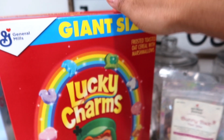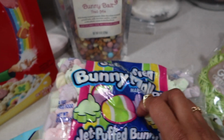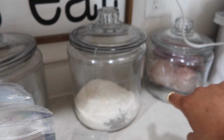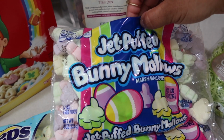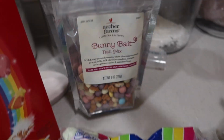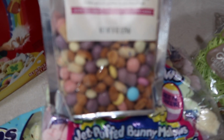We got some Lucky Charms because all the kids love Lucky Charms. I got some bunny marshmallows for my spring decorate with me. I'm going to be putting them in a glass jar like that, but it's a little bit smaller, skinnier than this one. So I got those for that video, and then the kids can snack on them throughout the next month or two.